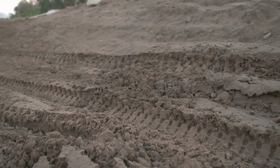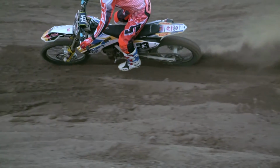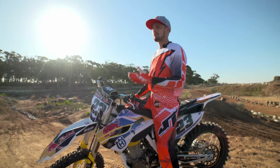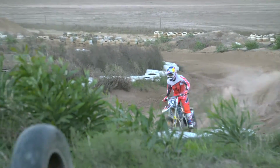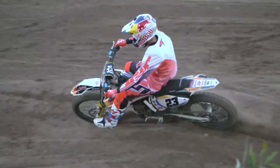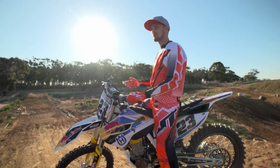There's 3 different surfaces and terrains on this Zone 7 track, so it changes your body position for each rider in a big way. My personal preference, sandy conditions, you need to be a lot more at the back of the bike, so you're leaning more to the back and you're really railing and keeping your speed up through turns, braking as late as possible, also not hard on the brakes.